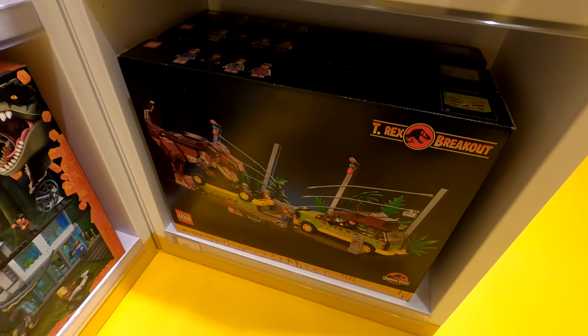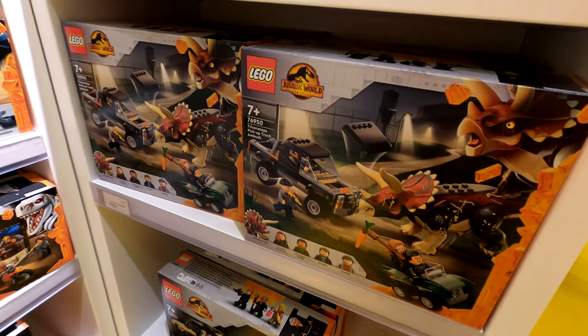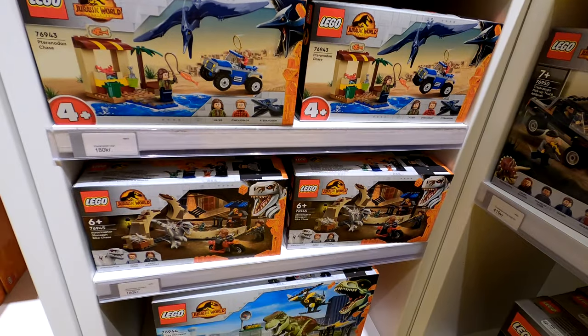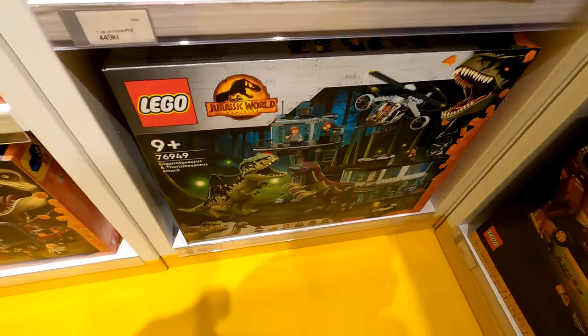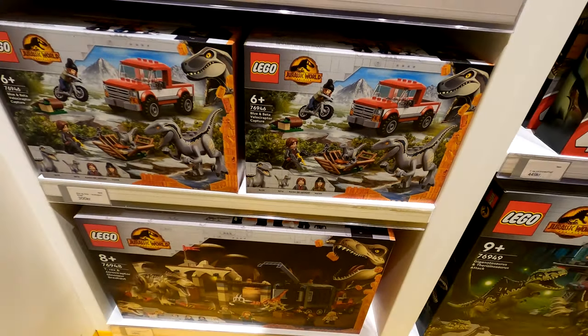Now, again, it is a big store. We will keep going. They've got a huge selection of all of the Jurassic Park and Jurassic World sets. We are starting to come towards the end of the store, and then I think we'll have a look at the massive displays that they've got by the main entrance as well. So there's lots and lots to see.